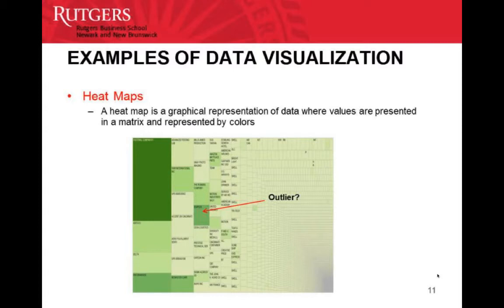But there's one outlier here, Staples. I mean, they have high sales but low dollar amount. So it's a question mark: is this normal behavior? It helps you understand the data. This is over almost 1 million transactions, so there's no way to understand it just by looking at the table row by row.